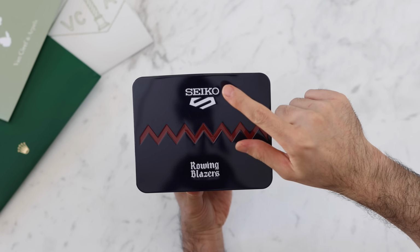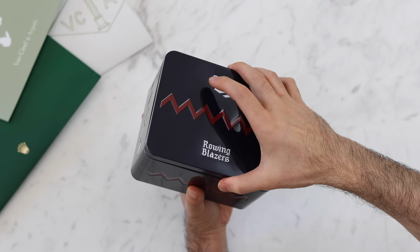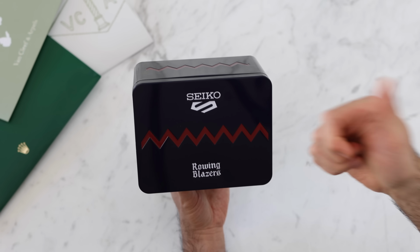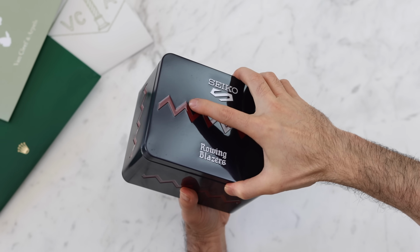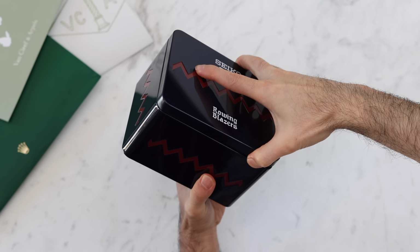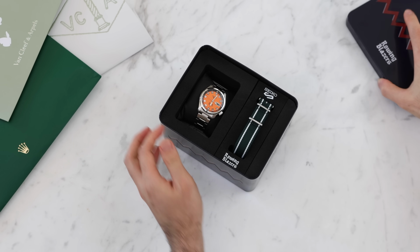So it's a Seiko 5. It's a collab with Rolling Blazers. What does Seiko 5 mean for the viewers? Oh, it comes with 5 features, just like date, day of the week, waterproofness, that type of stuff. So 5 features. So it's called the Seiko 5. The box is kind of cool. Oh, it's hard to open though. Oh, okay, here we go.